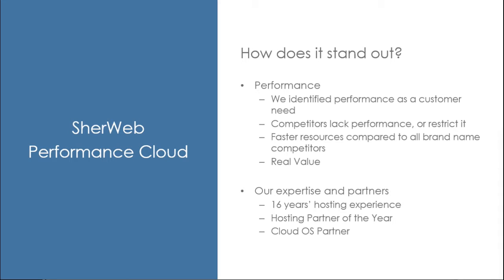So infrastructure as a service is nice. It is not a new thing per se. How does the Performance Cloud stand out against our competitors? What we saw when we were preparing to go to market and when we were talking to our partners, was that there was a lack of performance from the offering of our brand name competitors.